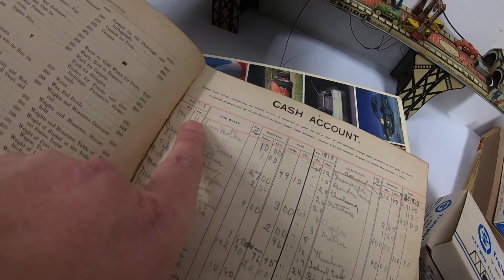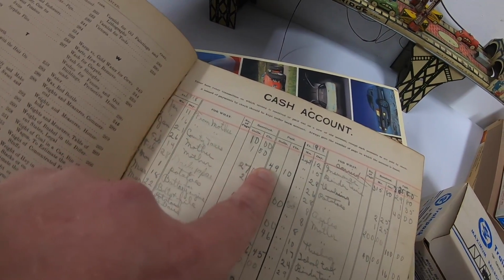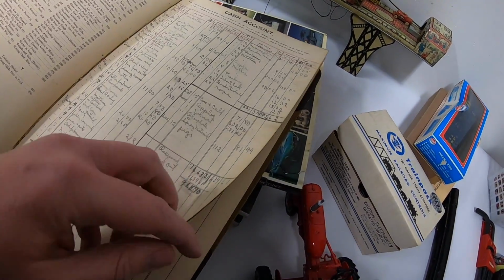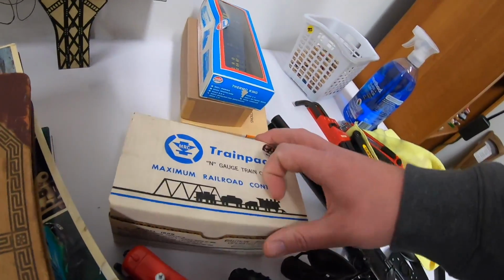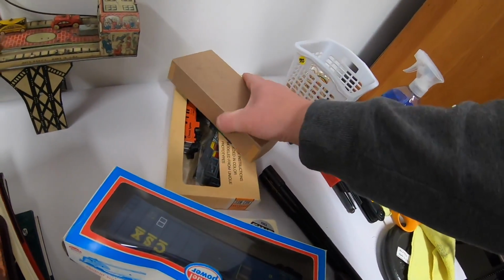1918. January 11th, from mother, $10. County taxes, $49.10. So, got some farmer's records in here. Here's a little bit more train stuff. That's a control right there. Here's a little train car. I think this is just some tracks.